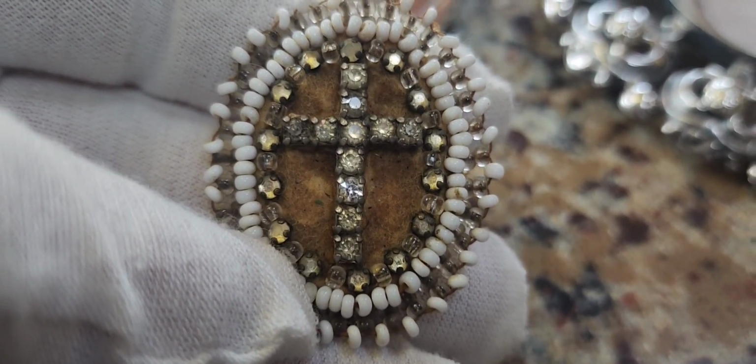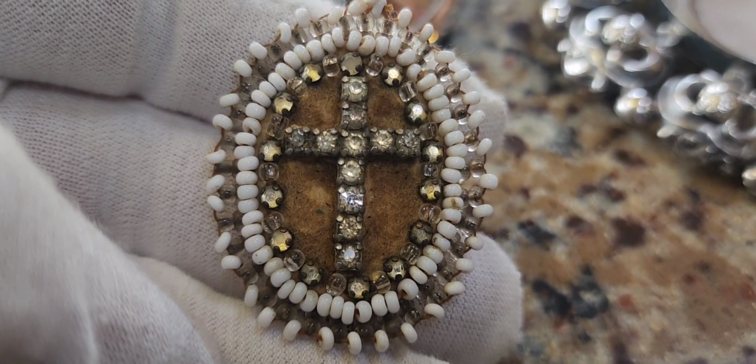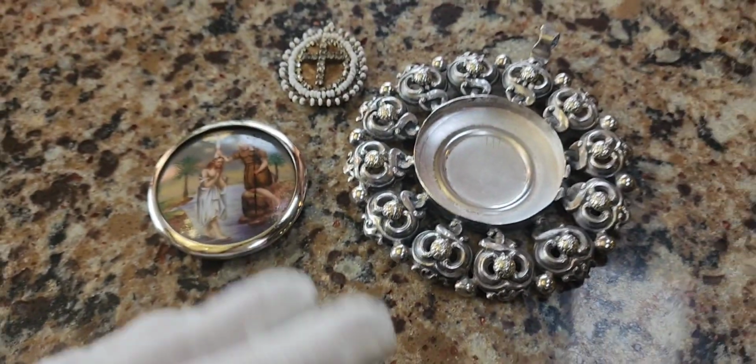And so this is not real diamonds. If it was, I'd be in the money. Let's just put it that way. So the seller actually gave this to me for $150. That was a good deal.